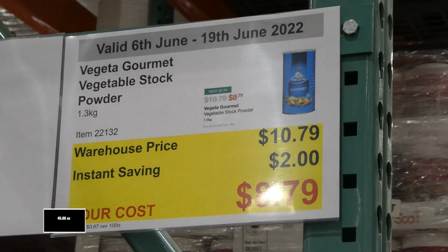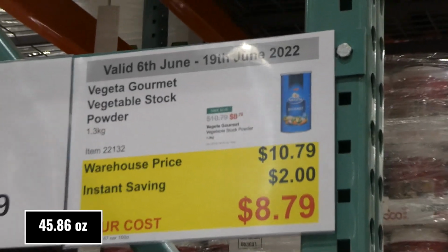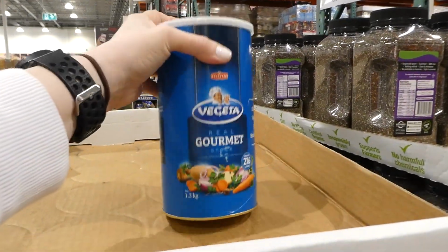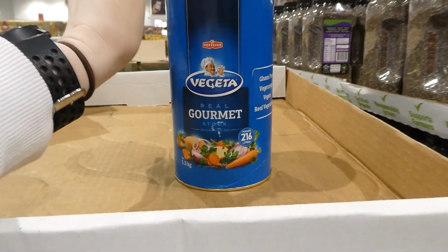Vegeta Gourmet vegetable stock powder. You get 1.3 kilos for $2 off, down to $8.80. We actually have been using this for years. Since we moved to Australia almost 5 years ago, we've been using this. And I use it in rice, for soup bases and stews and things like that.